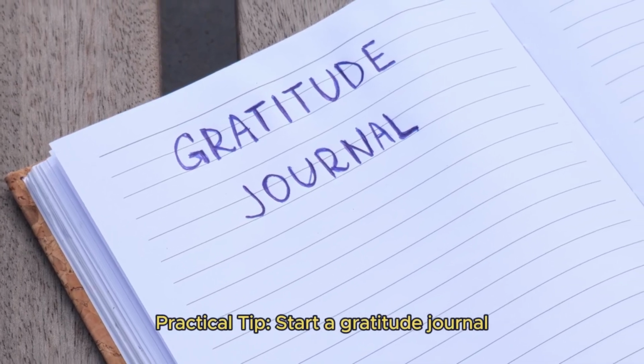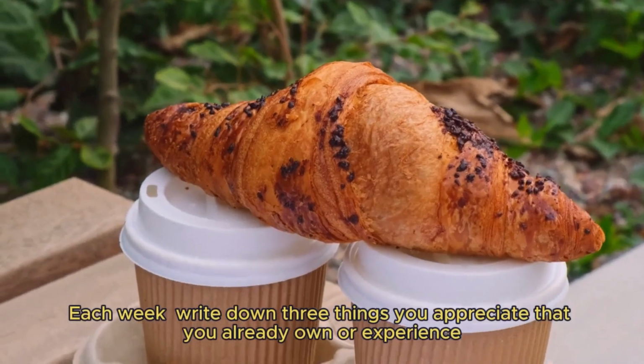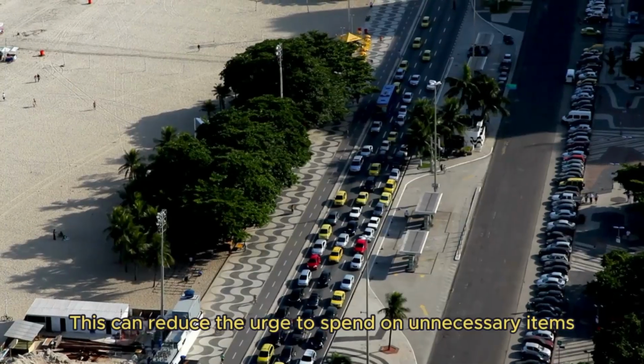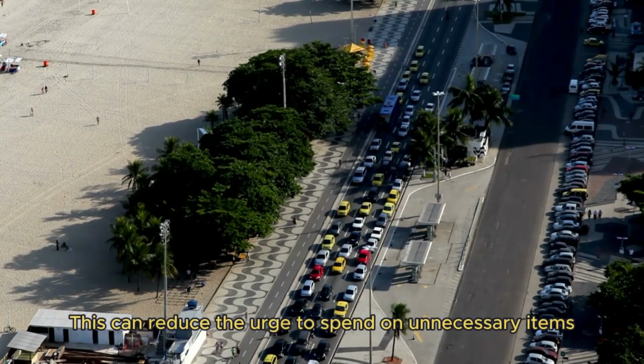Practical tip: start a gratitude journal. Each week, write down 3 things you appreciate that you already own or experience. This can reduce the urge to spend on unnecessary items.